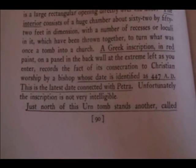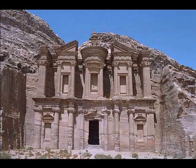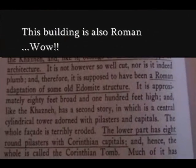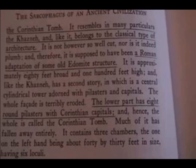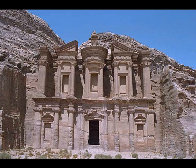Let's read on. Just north of this urn tomb stands another called the Corinthian tomb. It resembles in many particulars the Khazneh, and like it belongs to the classical type of architecture. It is not, however, so well cut, nor is it indeed plumb, and therefore it is supposed to have been a Roman adaptation of some old Edomite structure. It is approximately 80 feet broad, 100 feet high, and like the Khazneh, has a second story in which is a central cylindrical tower adorned with pilasters and capitals. The whole facade is terribly eroded. The lower part has 8 round pilasters with Corinthian capitals.